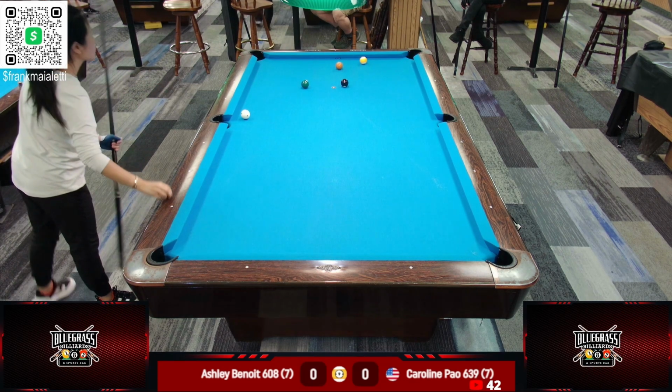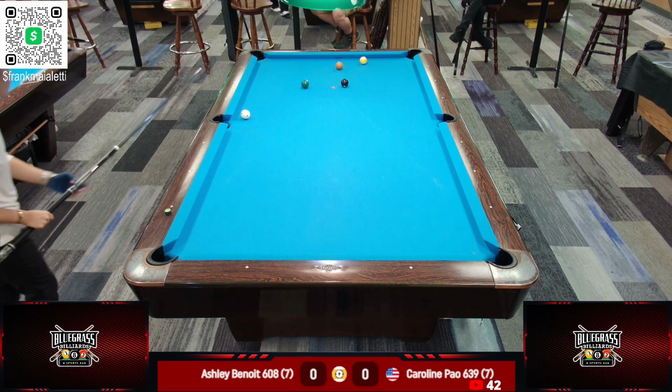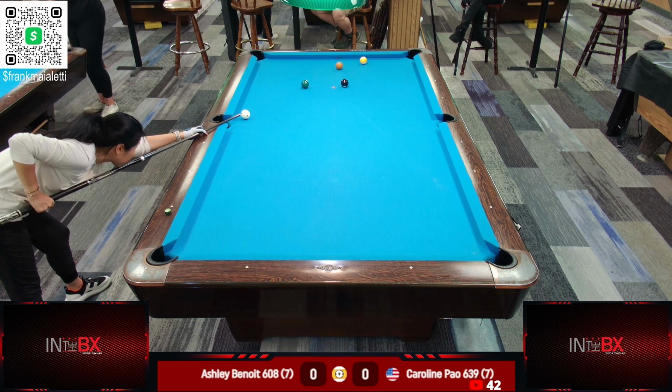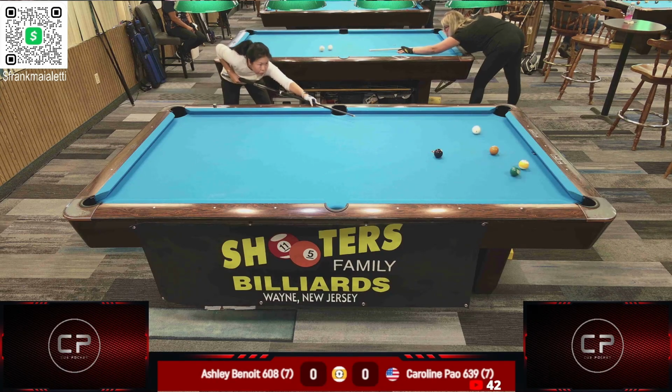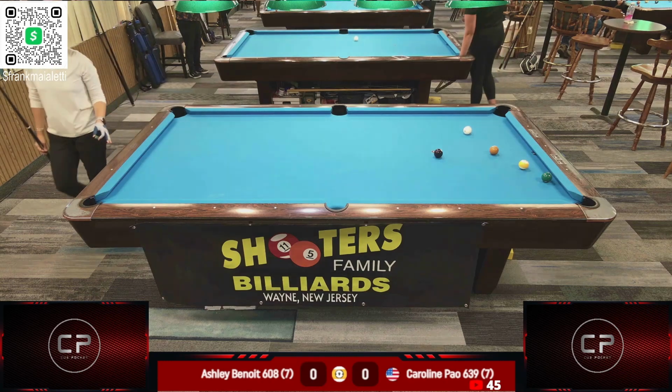Caroline's on to the 6. She can play the 6 into the bottom. I'm sorry, top right corner. The 7's going to be a little tight, but I think she could go forward with the 6 maybe and bump the 7. She misses the 6. That's going to give Ashley her first chance here at the table.